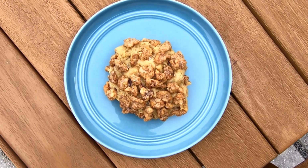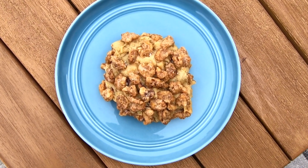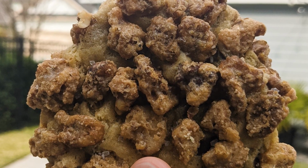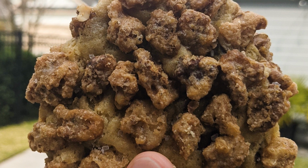I love the sweetness of the candied walnuts and also the crunchy texture when you bite into one. Getting a taste with a little extra chocolate is my absolute favorite on this selection, but it still stays in our B tier.